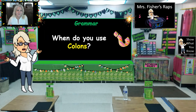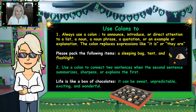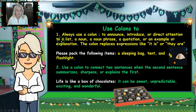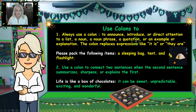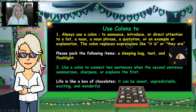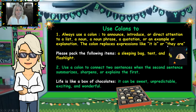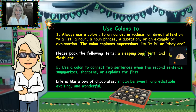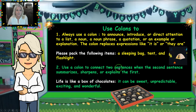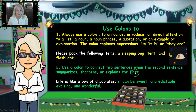All right, so that's when you use semicolons. When do you use colons? You always use a colon to announce, introduce, or direct attention to a list, a noun phrase, a quotation, or an example or explanation. The colon replaces expressions like it is or they are. So, please pack the following items: a sleeping bag, tent, and flashlight. You use a colon to connect two sentences when the second sentence summarizes, sharpens, or explains the first.